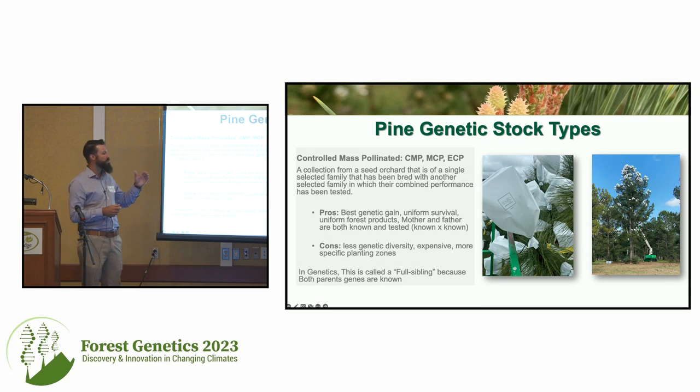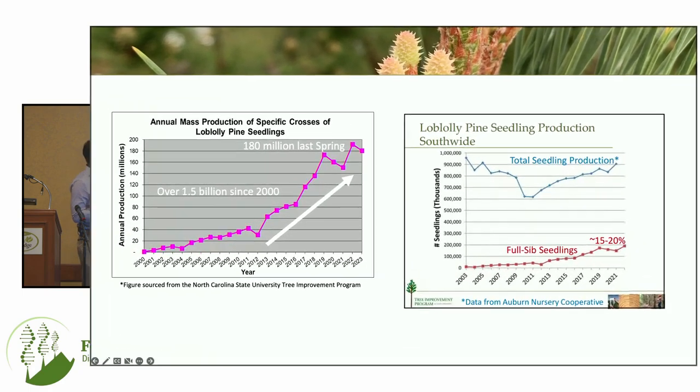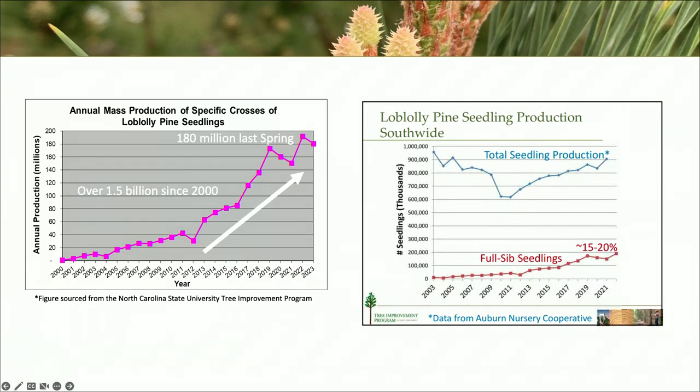Now if we look at the markets in the Southeast, you can jump to the next slide, the annual production of these CMP crosses, the trend of that: 180 million seedlings were produced last year.